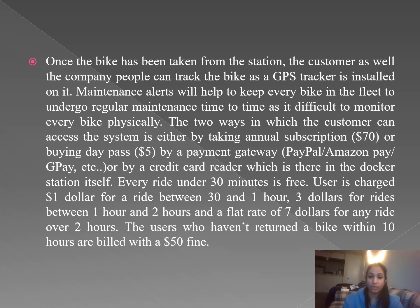The third point is that once the bike has been taken from the station, the customer as well as the company people can track the bike, as a GPS tracker is installed on it. Maintenance alerts will help keep every bike in the fleet under regular maintenance from time to time, as it is difficult to monitor every bike physically.